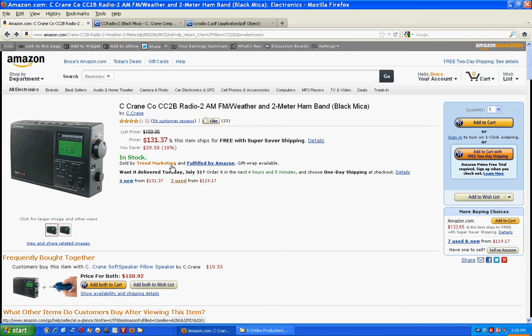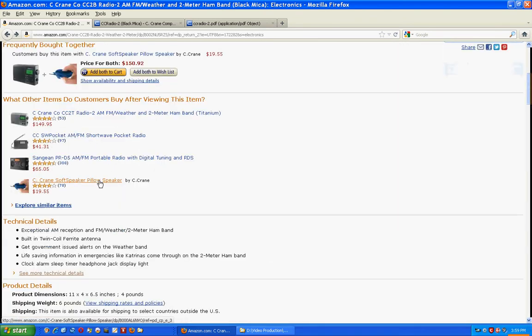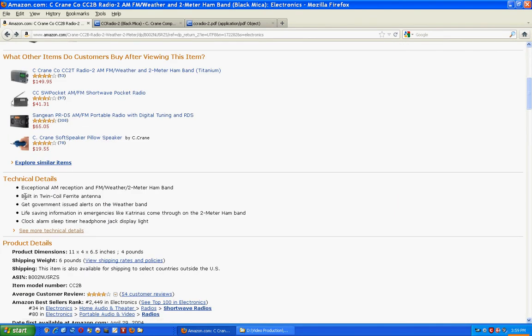And let's take a look down here at what this thing is. Okay, as usual, Amazon doesn't give you a lot of technical details, but it does say that it has exceptional AM reception. Yeah, okay. FM, weather, and 2-meter. Okay. Built-in twin coil ferrite. My weather station is giving me the temperature.